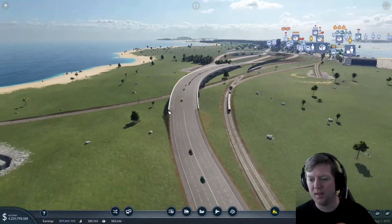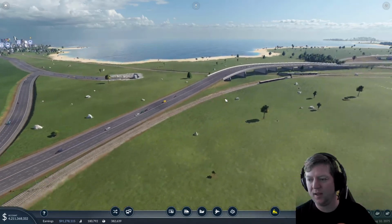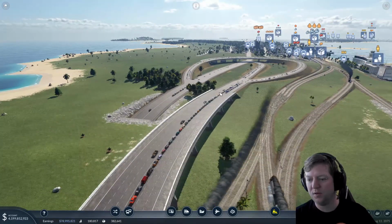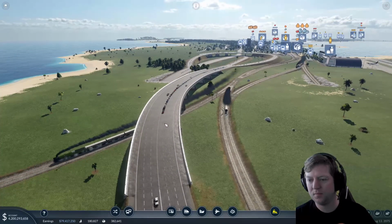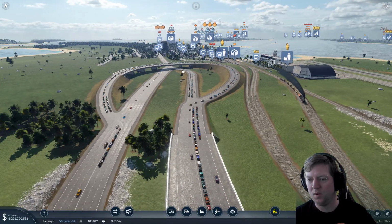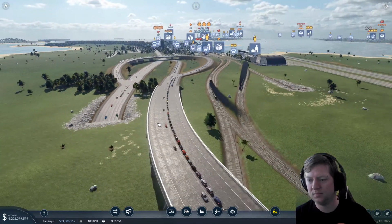People wanting to come out of there, if they want to go straight over to that way, that's fine. If they want to come back the other way, they're going to have to go underneath and then come up and do the off-ramp and then come out this way. But what this should do is that this should minimise the amount of people wanting to go that way. In theory.